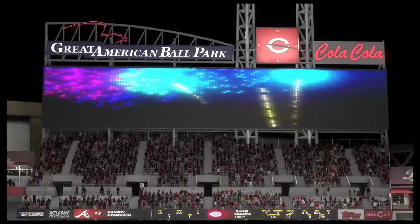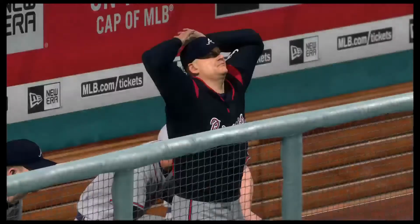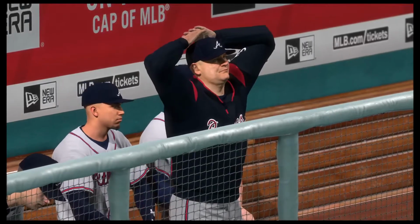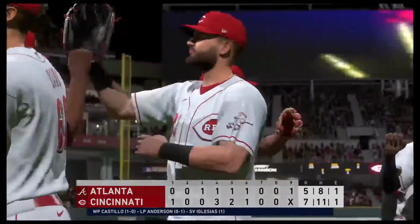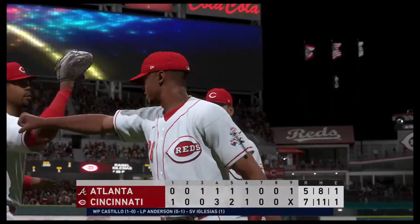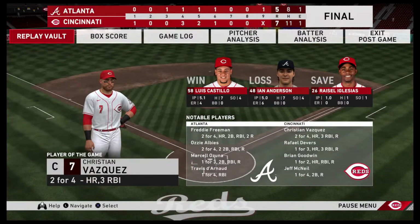7-5 tonight's final. Cincinnati took the lead in the 4th and held on until the end. Luis Castillo earns the victory on the mound. Ian Anderson struggled and gets the loss after giving up 6 earned. So that's a wrap here tonight. For Mark DeRosa, Dan Plesac, and Heidi Watney, this is Matt Vasgersian. You've been watching MLB The Show. For more, find us on Twitter at MLB The Show.